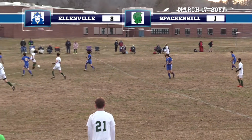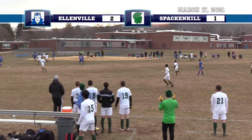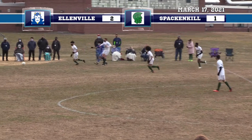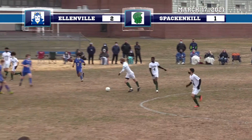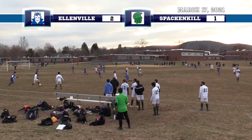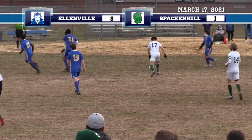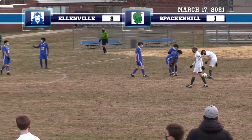Chan, he was upset about the penalty decision. He scored the first goal in this game, number 17 for Spackenkill. He's going to try to turn this back around, but here's Biswas, brought down just a few minutes ago in the box. And Baxter just wants to clear it now. Ellenville may have to soak up some pressure now for the remainder of this game. Ooh, that's surely a foul by Biswas as he backed into Chan, the 17. It will be a free kick to Spackenkill.